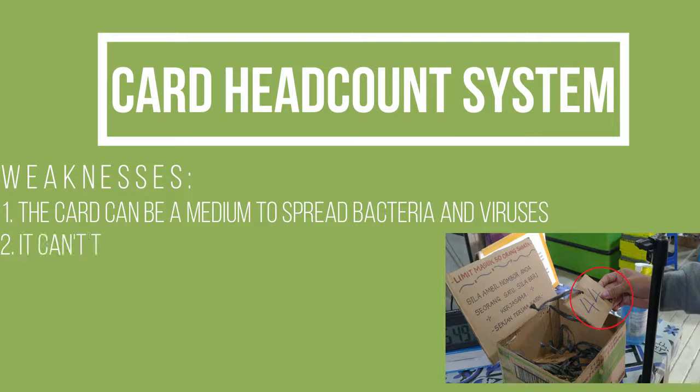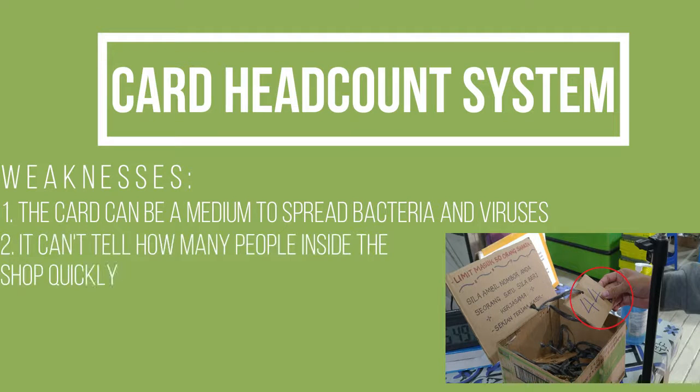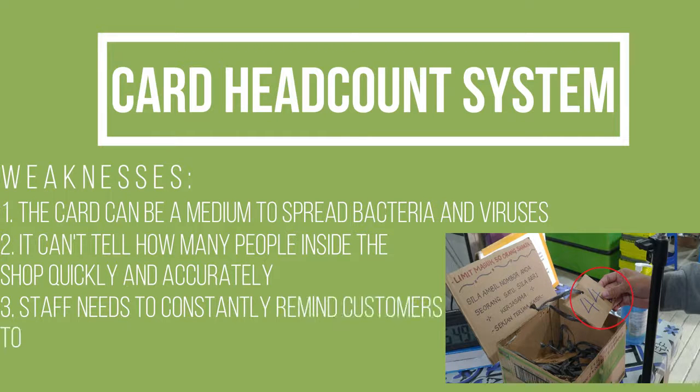The second weakness is it cannot tell how many people are inside the shop quickly and accurately, because the cart headcount system is built to limit customers inside the shop and not to accurately monitor how many people are inside the shop. The third weakness is staff need to constantly remind customers to return the cart. Some customers can be forgetful and accidentally bring back the cart, like you saw in the short video.